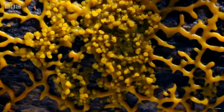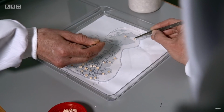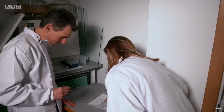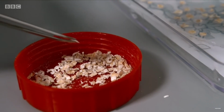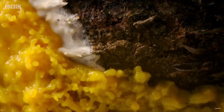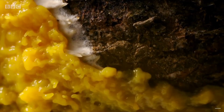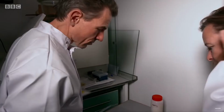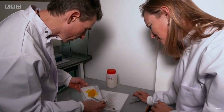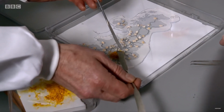But how clever is it? To find out, we set it a challenge. On this map of Britain, we put an oat flake on each major city. Can the slime find the most efficient route between them? The last thing to do is to put a nice blob of slime mould right in the middle of central London. I love this, the London slime mould.